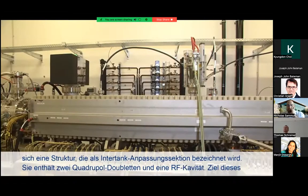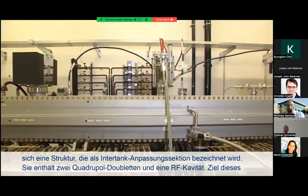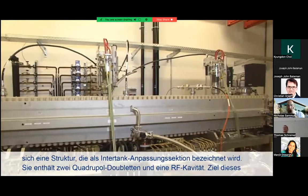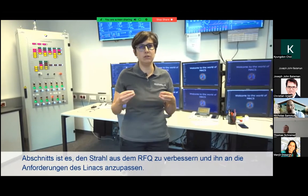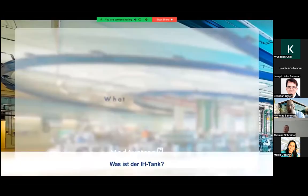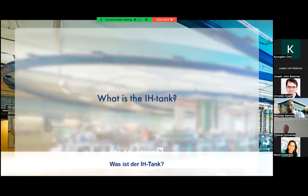The beam extracting from the RFQ is not yet prepared for being injected into the drift tube linac. There is a structure in between the RFQ and the linac called the intertank matching section that contains two quadrupole doublets and an RF cavity. The goal of this section is to improve the beam from the RFQ and match it with the requirements of the linac. What is the IH tank?